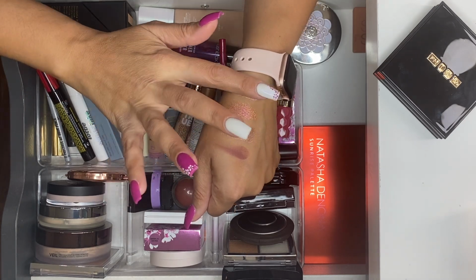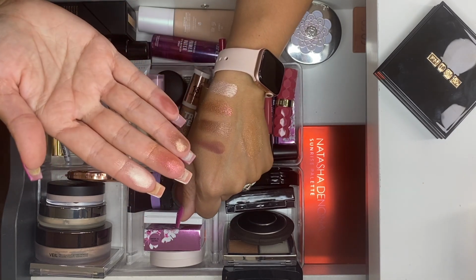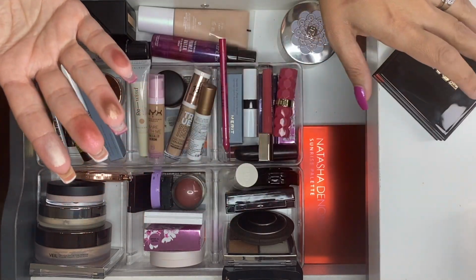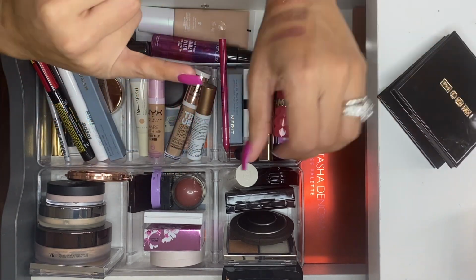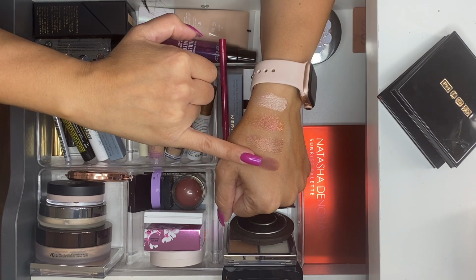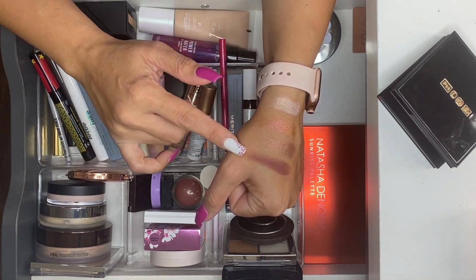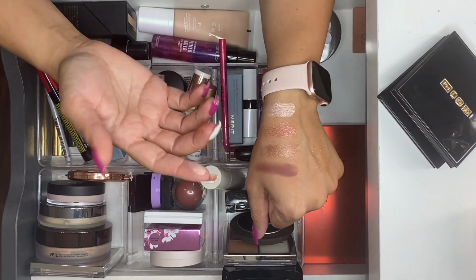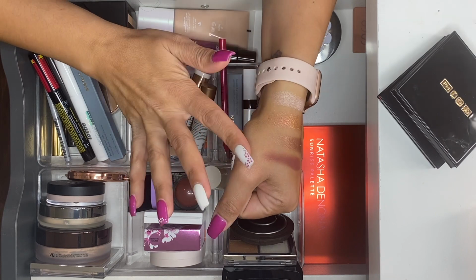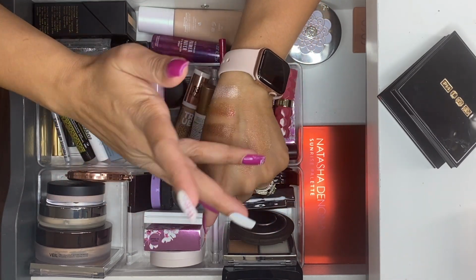Oh my gosh, this is so beautiful, you guys. So beautiful. My swatches are not doing it justice. I absolutely loved my eye look, and all I used were these two shades, but it looked so pretty. Look at my fingers. Oh man. Yeah, I'm so happy to have picked it up.